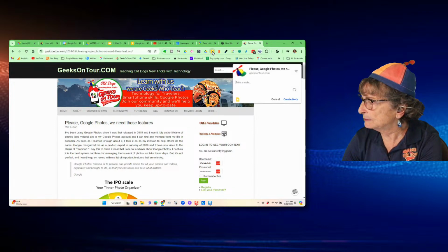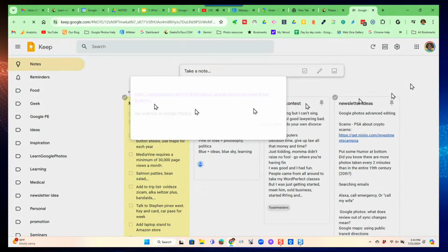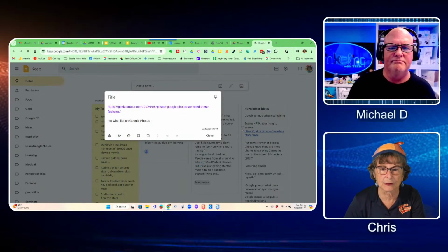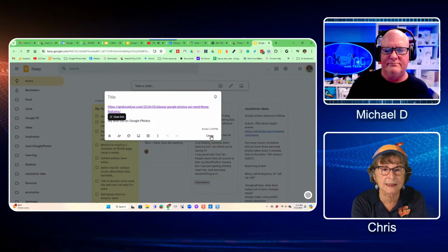You just click it and it captures that note and it lets you choose a label, like my wish list. So I can type a little note, and when I create the note, it is saving the link to that article with whatever I choose to type about it. I find that handy. Very nice. I like that. I don't use it that way, but that's a good one to add. I'm going to have to add that to my functionality there.